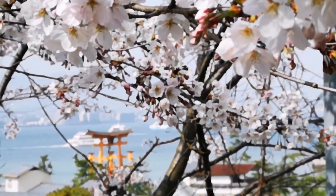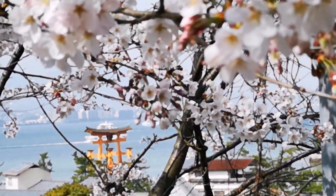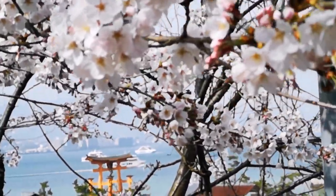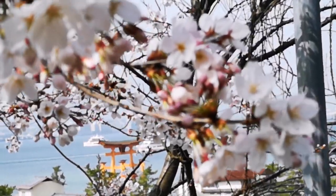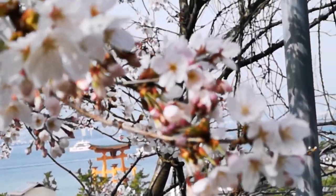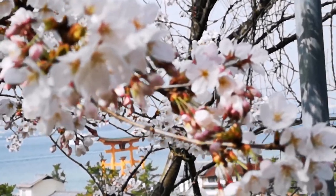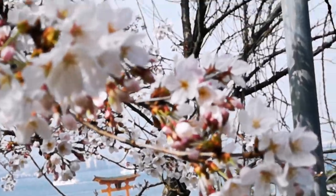Yeah, kind of a nice-ish angle. Oh yes, maybe this angle is best. A proof that we are indeed in Miyajima and not just at any random cherry blossom.